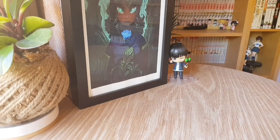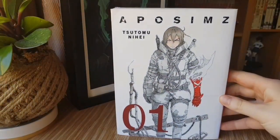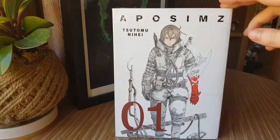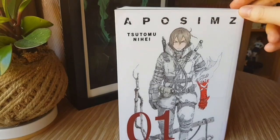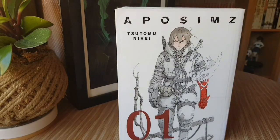Challenge number 19 is a manga set in space, and my choice for this that I read in these first 3 months is Aposimz by Tsutomu Nihei. This is the first volume, which I borrowed from my library. I am also hoping to stay up to date with this series thanks to the Crunchyroll manga app. This is one that they are simul-publishing, but the second and third chapters are not on Crunchyroll, but they are contained in this book, which is why I decided to borrow this so I can just continue straight on through with it.